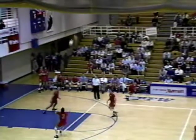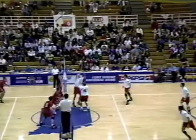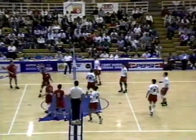Spinner to keep her off. Bends it off with both hands. Wilson up with it. This is Potter trying to set to the outside. Bengoa with the dink. That's all he could do. Oh, and a poor set that time.